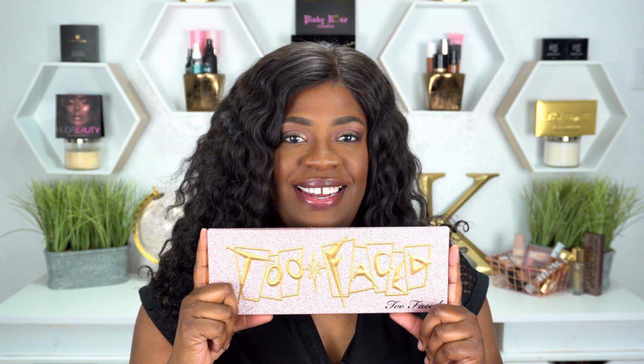Wait, hold up. Okay, so for this palette, I would rate it a 9 out of 10. I do really like it. I was able to make quite a few different looks using this palette. I love the packaging and the fact that it had a mirror in there, and you can see more than just your eye or your lips. You can see your entire face as you're doing your makeup, which is pretty cool.